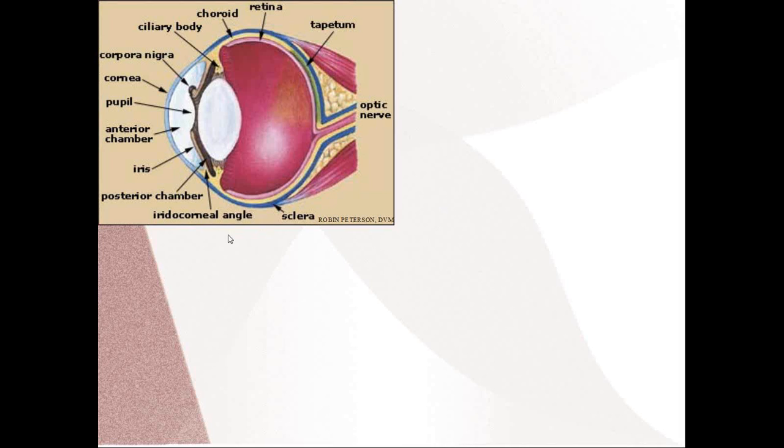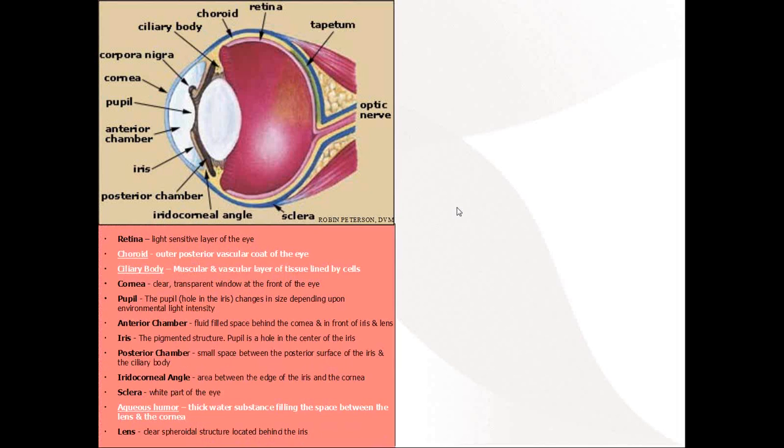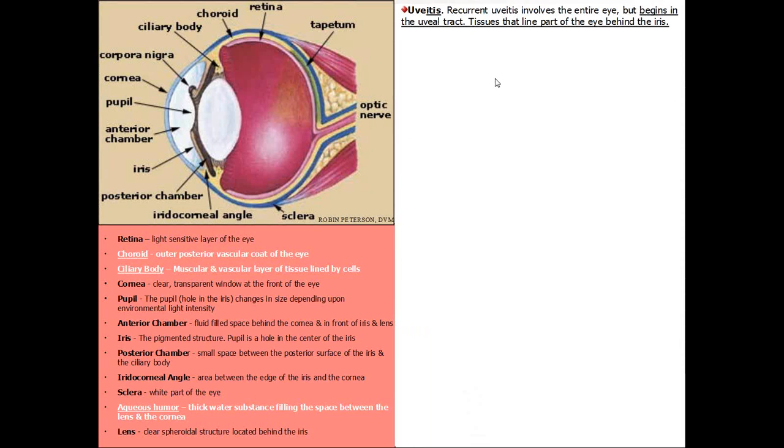This was the best picture by Dr. Robin Peterson. It had most of the things very clearly indicated and pointed to the aspects of the eye that we were going to be interested in this evening. So uveitis, anything with ITIS on the end indicates inflammation. So we have recurrent uveitis. It involves the entire eye in the end, but the beginning is just the uveal tract. And we're going to go over the anatomy of that.